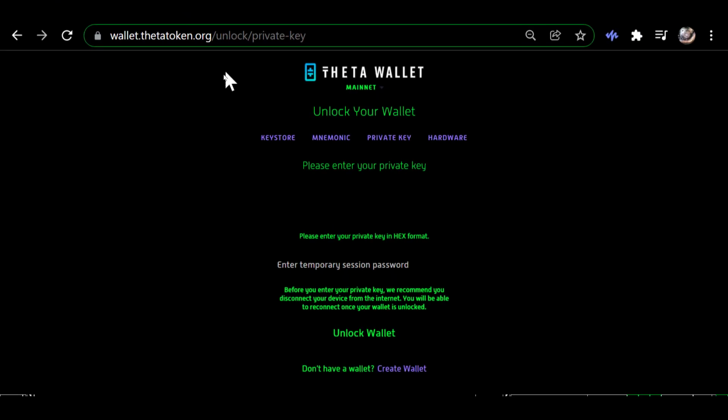So once you've entered your private key here and supplied your temporary session password here, you will click down here to unlock the wallet. Once the wallet is open, you'll find your tokens waiting for you, and you can transfer them out, stake them, do whatever you want to do with them.